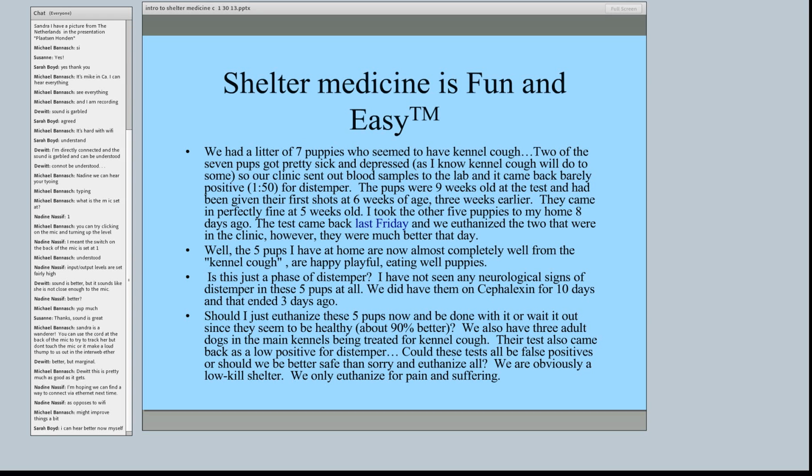Maybe. They came in perfectly fine at 5 weeks of age. I took the other 5 puppies to my home because she was shelter veterinarian. 8 days ago, the test came back last Friday. We euthanized the 2 that were in the clinic. However, they were much better that day.